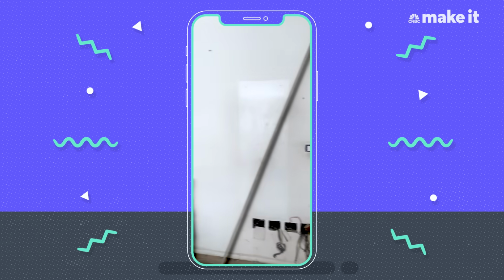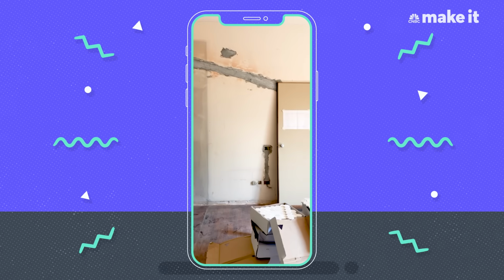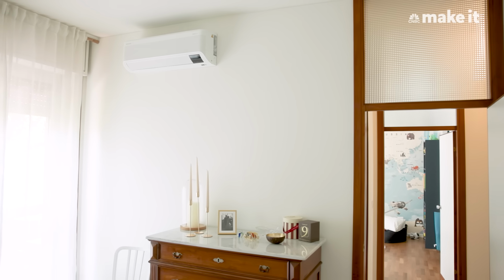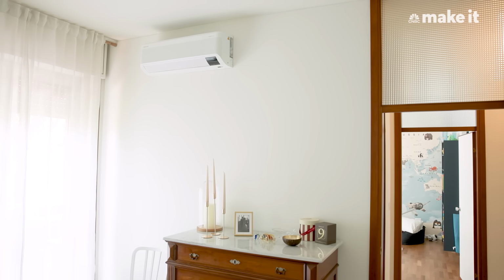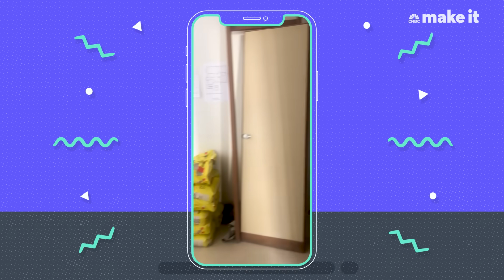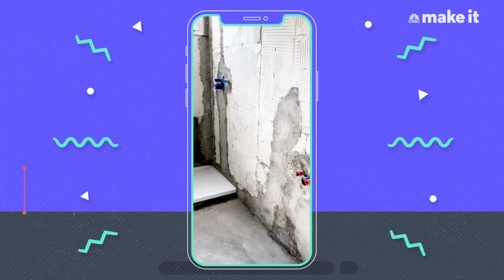Some of the things that we had to change were very structural. For example, we had to completely rewire the apartment because the electrical system wasn't up to date anymore. We added air conditioning because that was one of our non-negotiables, having air conditioning here in Milan. We sanded all the wood flooring in the apartment. We knocked down 2 walls, we changed about 3 doors, we redid one of the bathrooms.